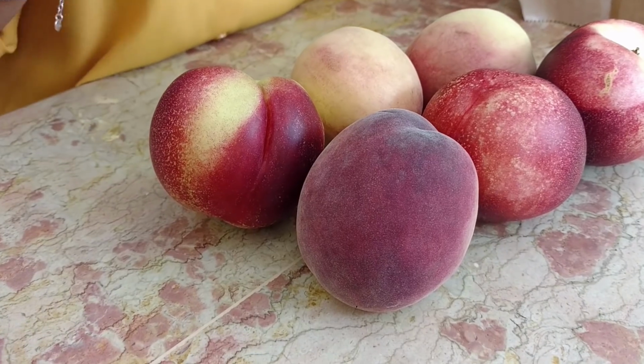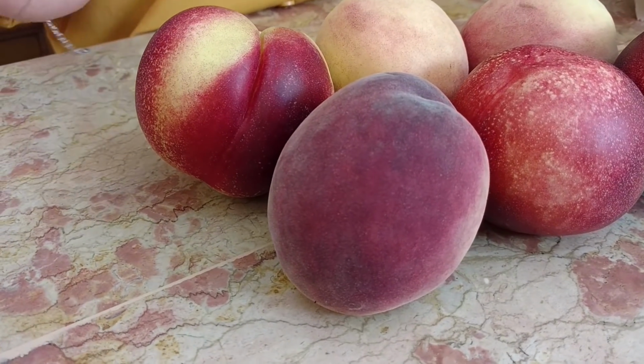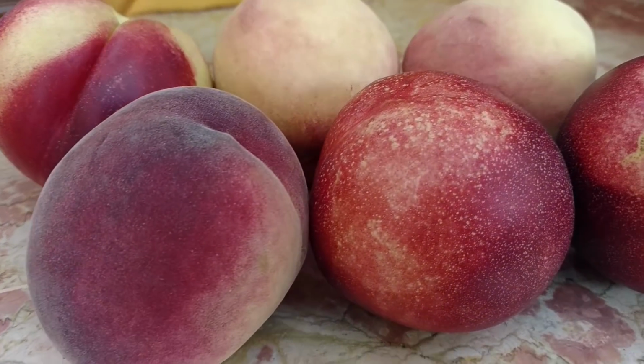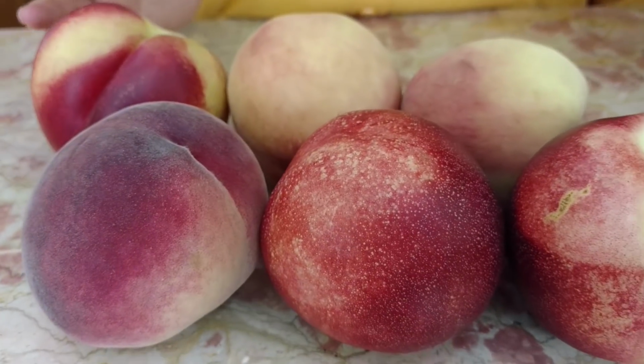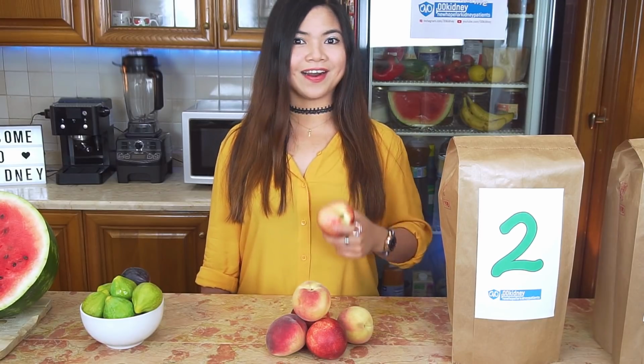A recent study found that nectarines, along with peaches, have anti-obesity, anti-inflammatory, and anti-diabetic properties that may help inhibit obesity-related diabetes. The healthy bioactive compounds of these fruits may help suppress the oxidation of LDL or bad cholesterol to help reduce your risk of cardiovascular disease as well. Remember that if you want to repair your kidneys, you want to have a healthy heart too.